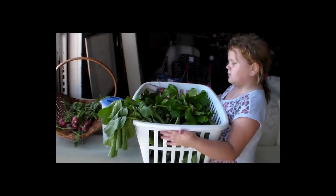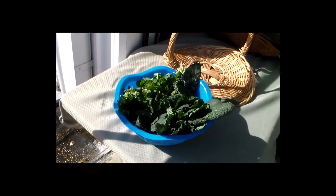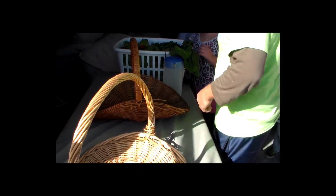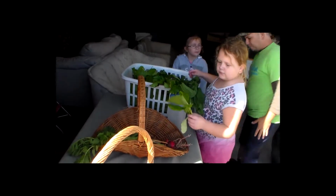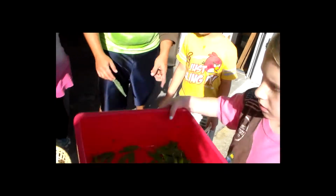So what we're going to do is take these radishes and turnips, take the old ones out, and put them in baskets. We'll put them in different baskets. Put the white ones with white ones and the red ones with red ones. And underneath, we'll put the snow peas in here, and I'll get you another bin for the green peas.